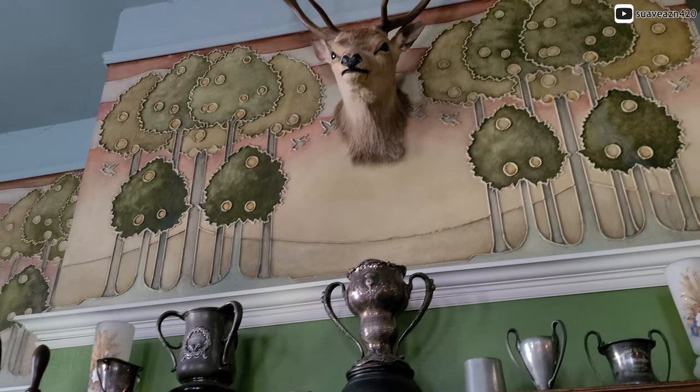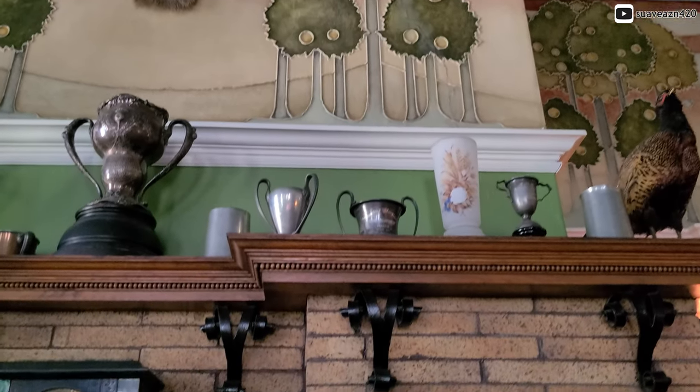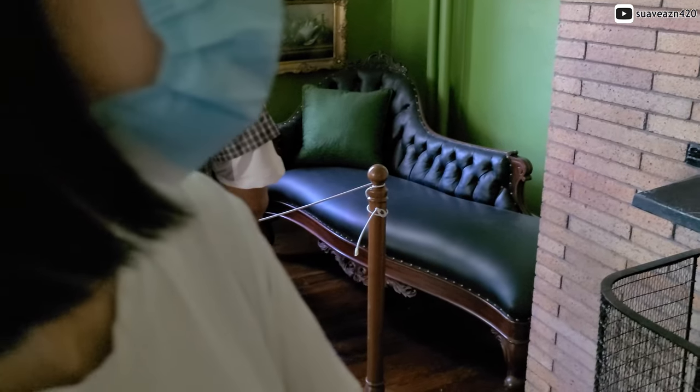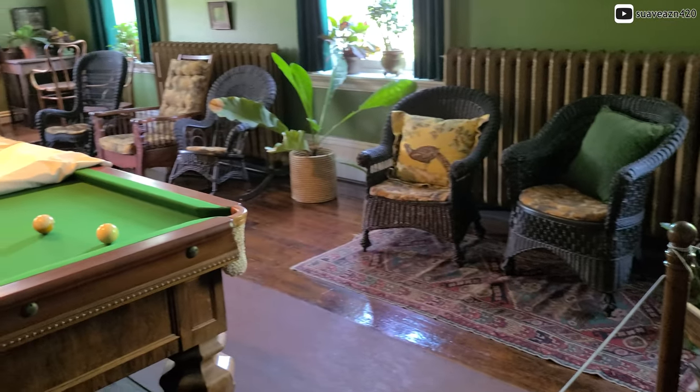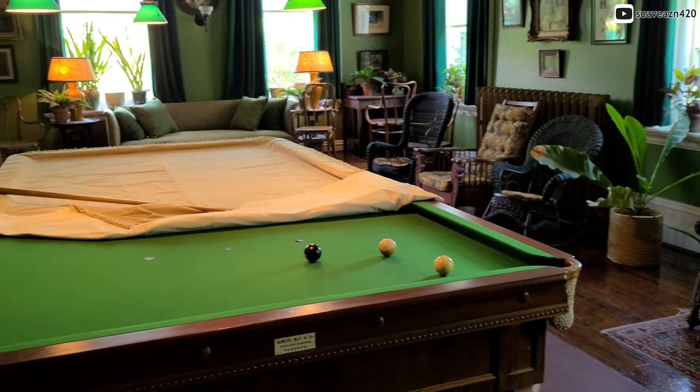On the far end, there is a custom-made chair for Albert. It's called an invalid chair. That chair is mostly used by people who can't really walk as much, and Albert, when he was older, could not walk. So they made this chair for him, and this basically became his bedroom. He lived here, he worked here, did everything in this chair in this room.